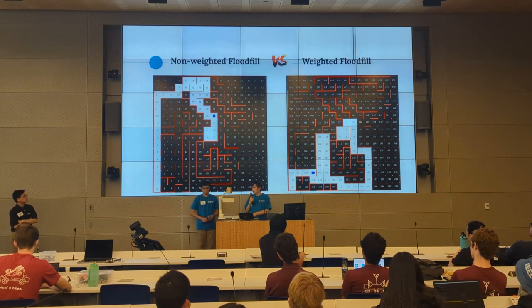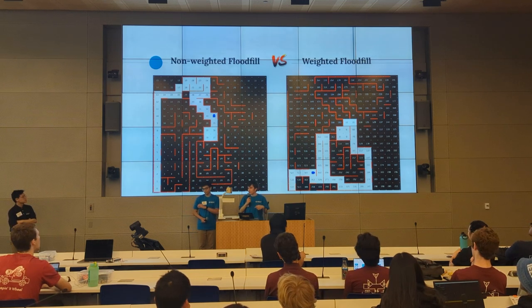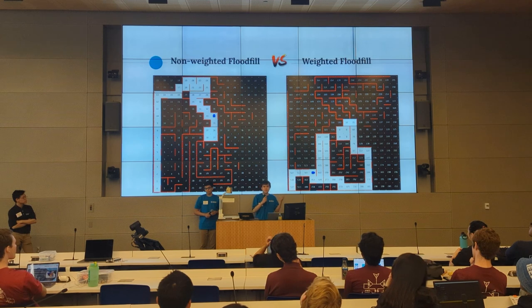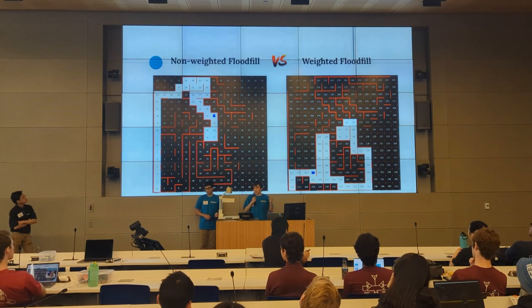And as you can see on the two graphics, the left is this year's maze with non-weighted flood fill, and the right is this year's maze with weighted flood fill. And you can see they take quite different paths. The non-weighted flood fill takes the left path, which involves more turns but is typically shorter in distance, while the weighted flood fill takes the bottom path, which has far fewer turns but is typically longer.